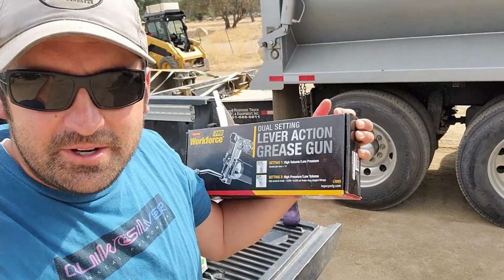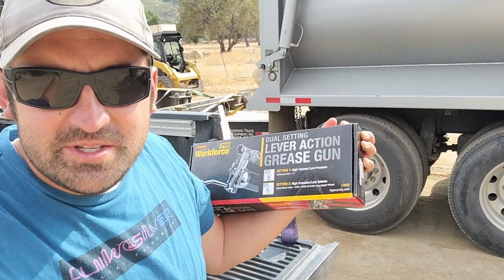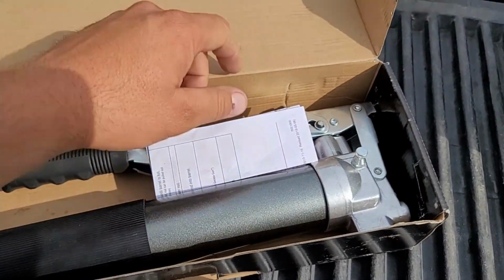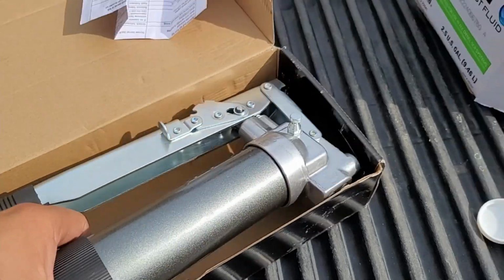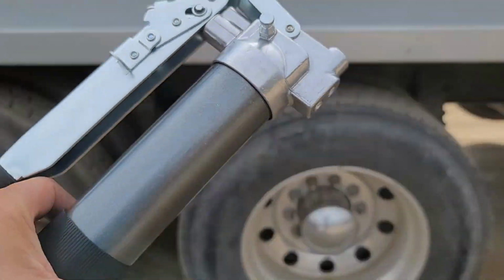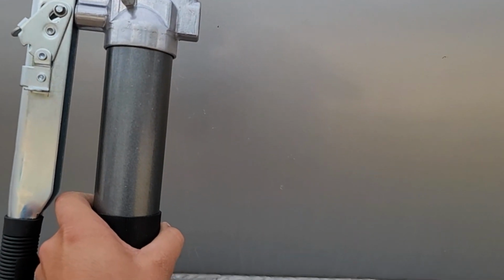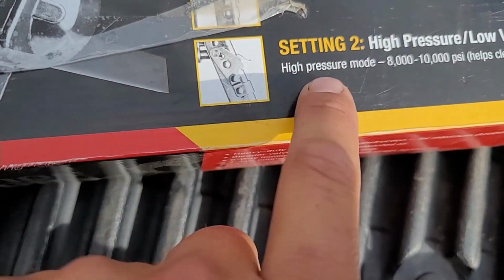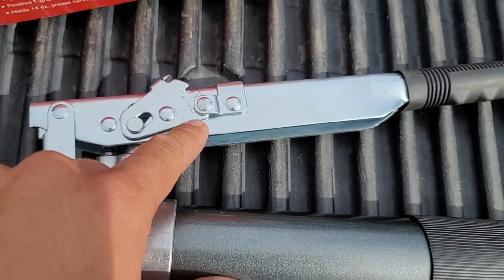All right, so this is what I really want to show you guys. We're gonna see if this thing actually works. It's the dual setting lever action grease gun. Oh, it comes in a good color. Almost matches company vehicles. All right, so according to the box, when it's like this, that is setting number 2 for high pressure, which is exactly what we want.